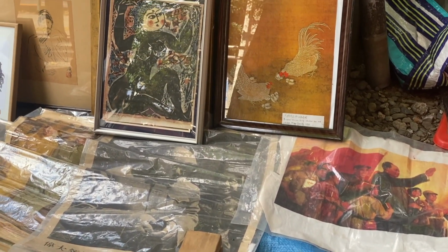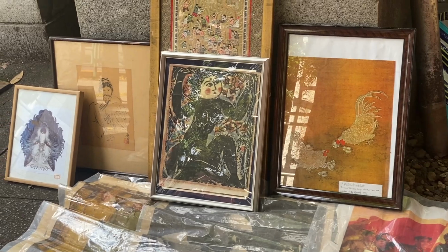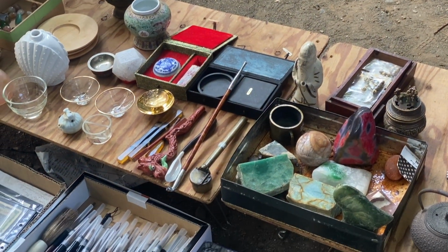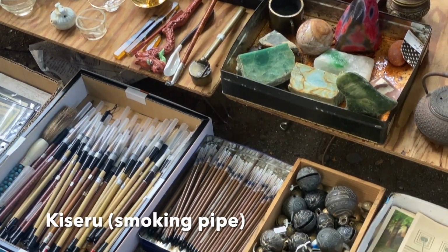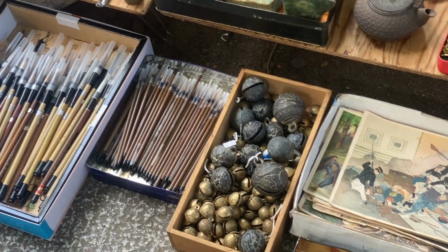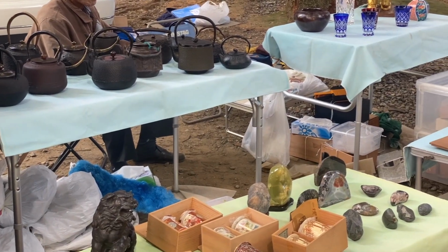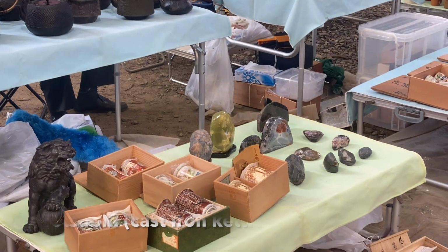Looks like Chairman Mao on the right. There's a woodblock print by Munakata Shiko in the center, and that's a traditional smoking pipe, kiseru. Some calligraphy brushes, and nambuteki cast iron kettles or tetsubin.